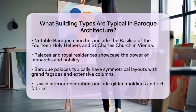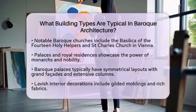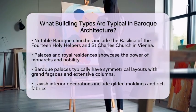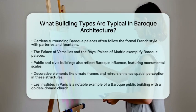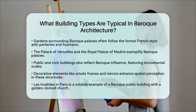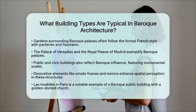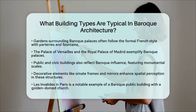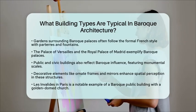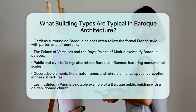Lastly, Baroque architecture also influenced public and civic buildings. These structures, such as museums, hospitals, and government buildings, often have monumental scales and dramatic spatial arrangements. Decorative elements like ornate frames and mirrors enhance the perception of space. A great example is Les Invalides in Paris, which was originally a hospital and home for war veterans. Its golden dome church is a stunning feature of the building.